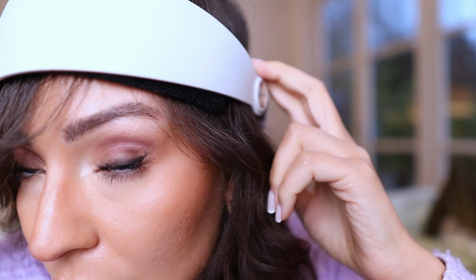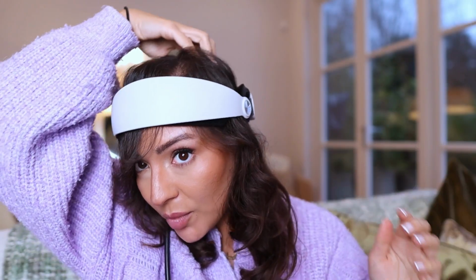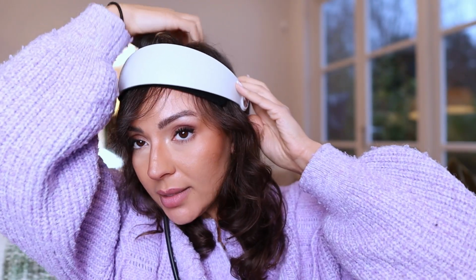You can see that it's pushing my scalp, and it pinches it from the top here, which is where all that scalp tension is. And I just leave it tight. You can make it tighter or looser depending on your preference. I like to keep it tight because I want to get the maximum results from the session. It just feels like someone is just pushing up on your scalp.